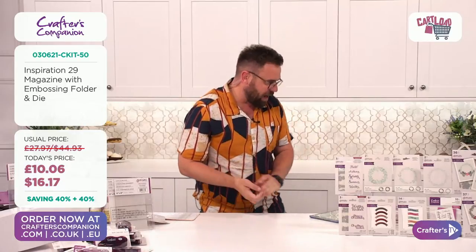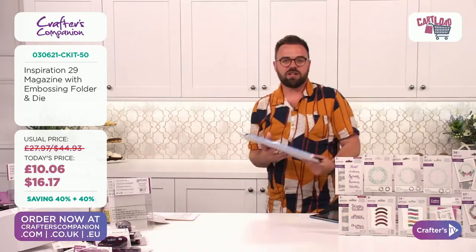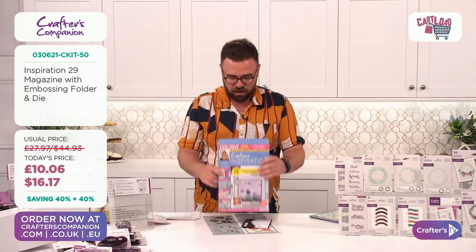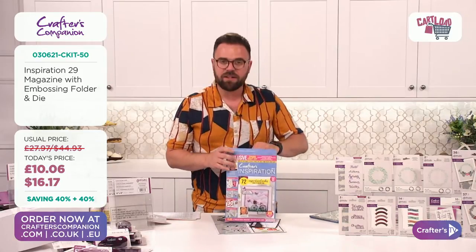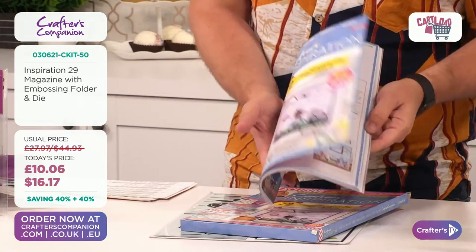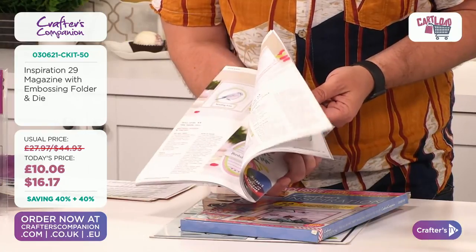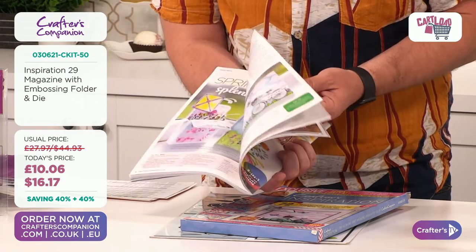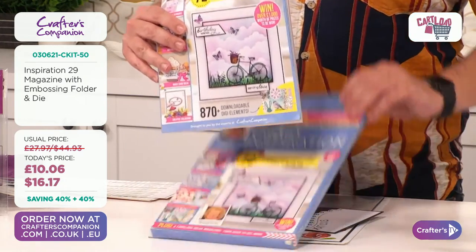Now we are going to go back to Crafters Inspirazione, which is Italian for inspiration. It is issue number 29, which was a great installment of the magazine. You've got 72 amazing projects from a whole host of different styles and disciplines. You've got concept cards, colouring, boxes. It is all in there for you, which is brilliant.